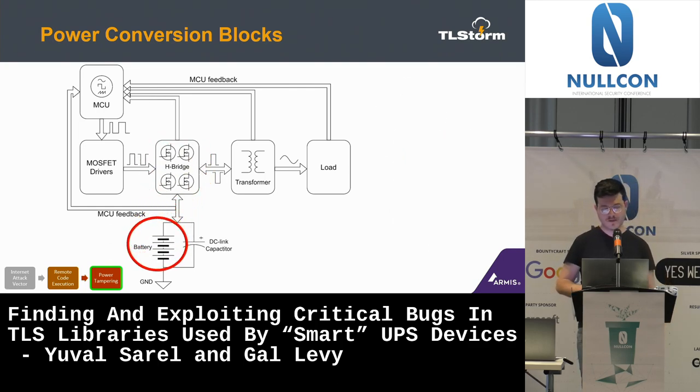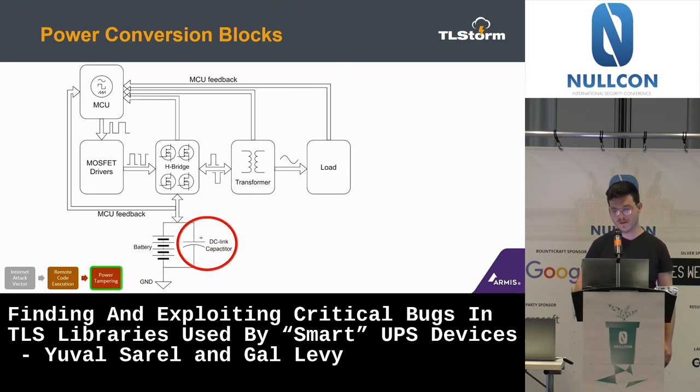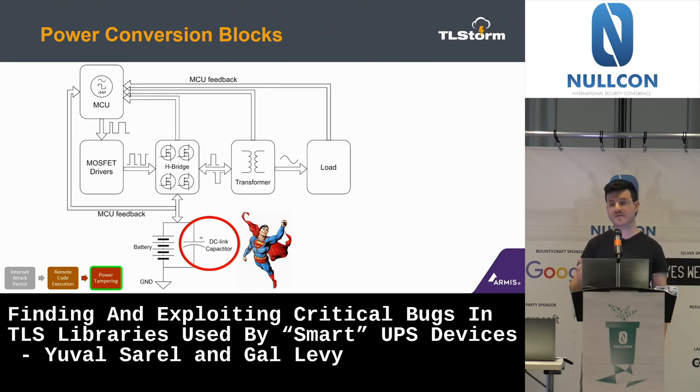This is the battery that supplies the voltage to the H-bridge. This is the UPS battery, and it is connected in parallel to a capacitor called the DC link capacitor. It's like a superhero, a team player. Its purpose is to handle the current that develops because of the pulses, the changes in the voltage in the H-bridge. It absorbs these currents and protects the other components of the circuit by doing so.